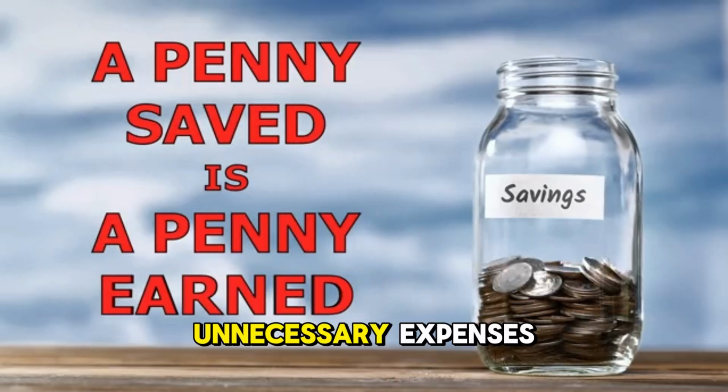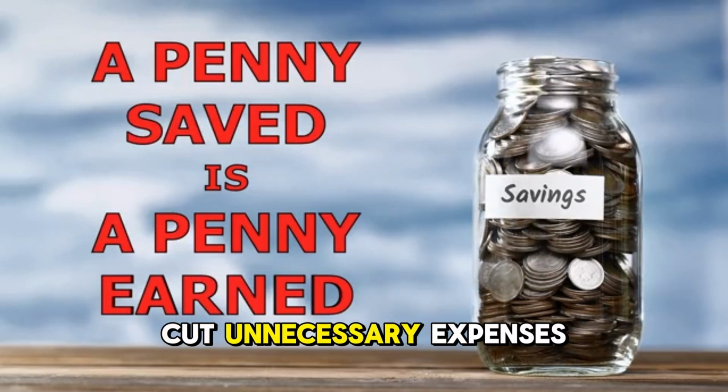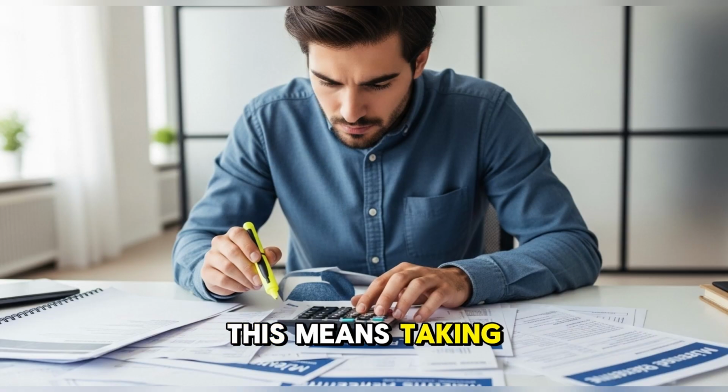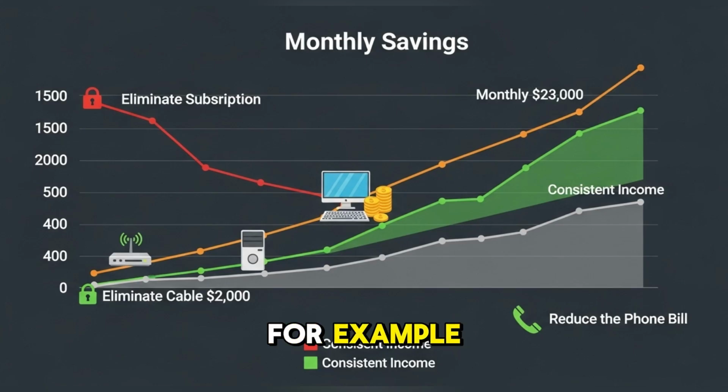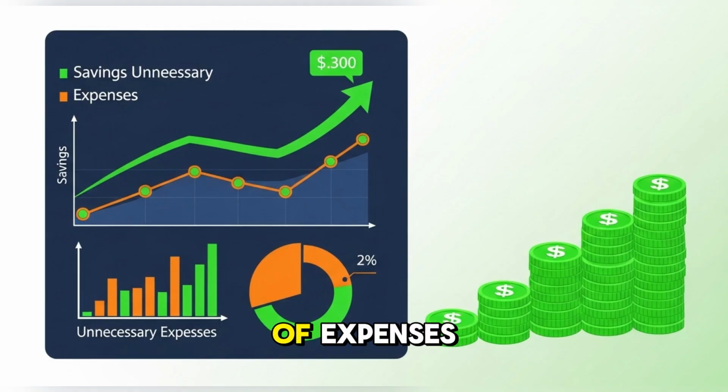Tip 6, cut unnecessary expenses. One way to free up more money for your goals is to cut unnecessary expenses. This means taking a close look at your spending and identifying areas where you can cut back. For example, do you really need to pay for cable TV? Could you get by with a cheaper cell phone plan? By cutting back on these types of expenses, you can free up more money for your goals.